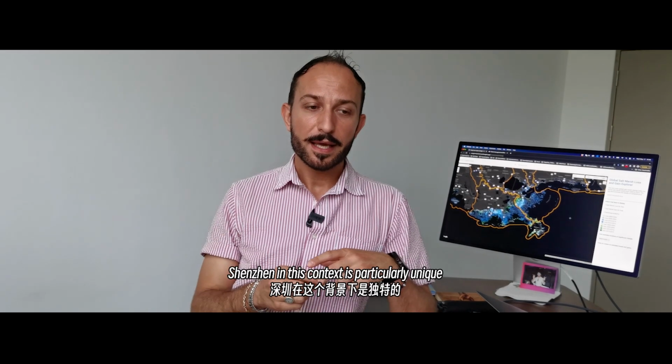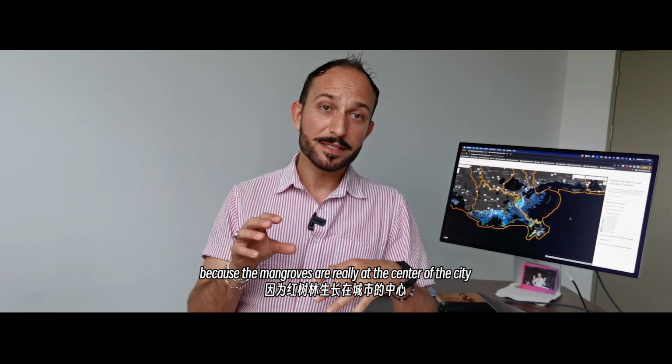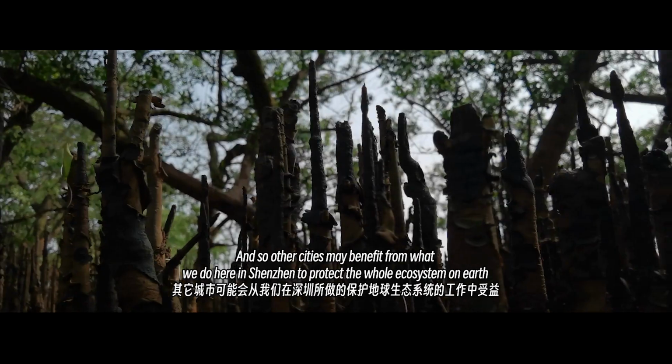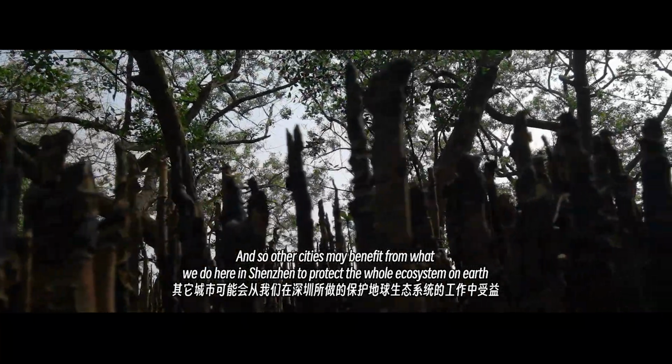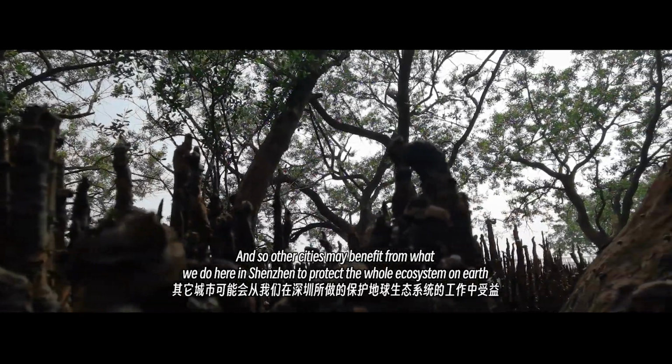And so this one is a relevant question because it can put Shenzhen at the spotlight for future urban development. Shenzhen in this context is particularly unique because the mangrove are really at the center of the city, which is a very, very special condition. And so other cities may benefit from what we do here in Shenzhen to protect the whole ecosystem on Earth.